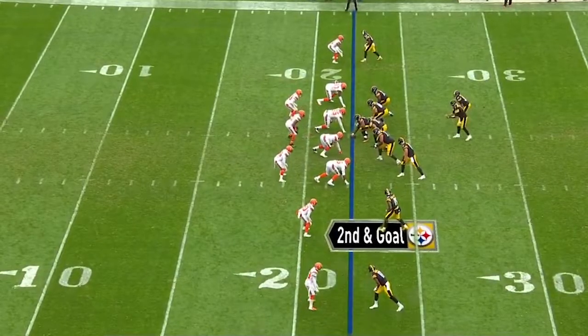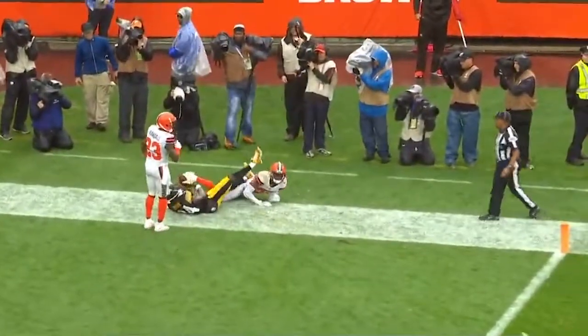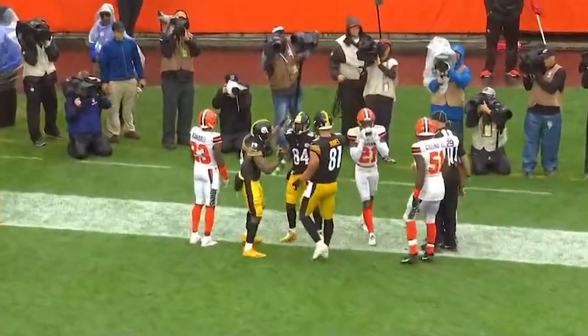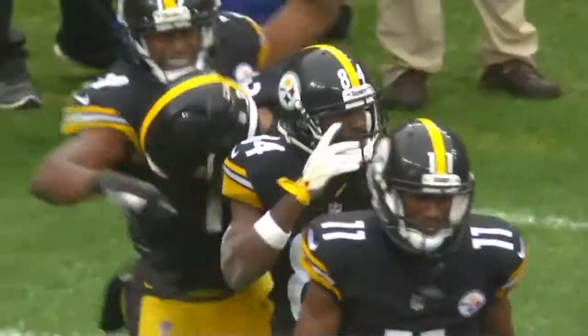We've got Justin Hunter down to bottom one-on-one because the safety's going to cheat again. Roethlisberger goes the other way to the end zone. It is caught. Touchdown, Antonio Brown. Nobody does it better than those 2 guys. That's double coverage. And he just put it where nobody could get it but Antonio Brown. And you know when that ball's in the air, he's coming down with it.